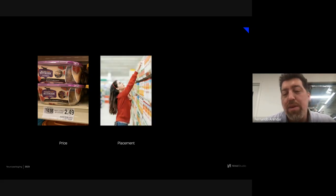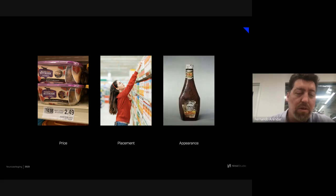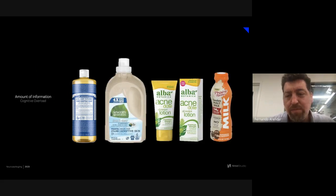And this pain could be the price, of course, but we should realize that it could be the placement of the product in the store, and also the appearance. I've seen a lot of products that, when you see them in the store, don't make you feel like you want to buy them. And of course, the amount of information. We have to be aware that if we include a lot of information on the front of the packaging, we could cause, let's call it, cognitive overload, and we drop the purchase. So this is very important also.